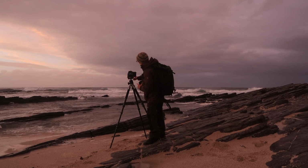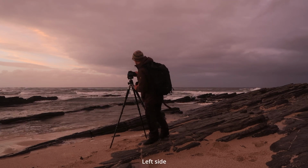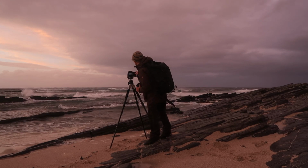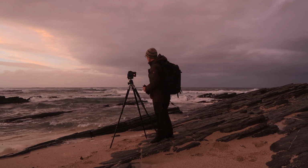Edge that over that right hand side there. Bring that back up to correct exposure now. So I've now got 8 seconds at f16 at 100 ISO.